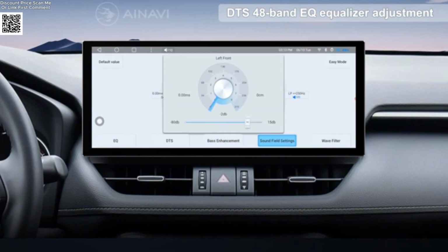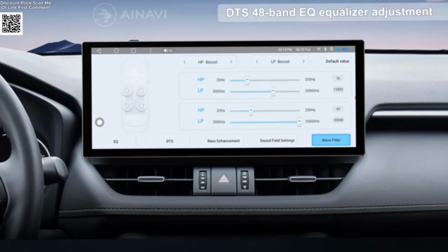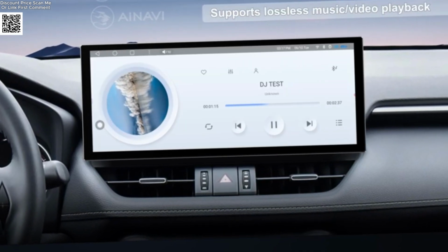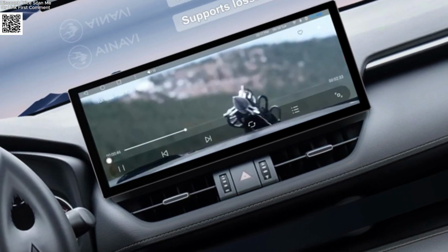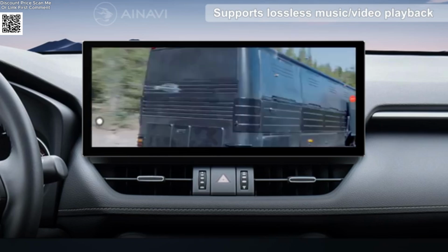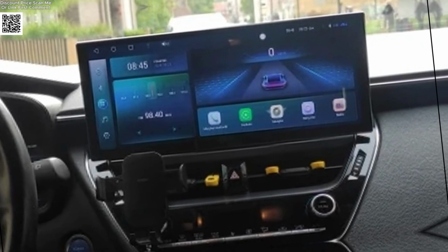Safety meets convenience. Future-proof, HDMI output, fiber optic audio, and enhanced Wi-Fi antenna. This isn't just an upgrade, it's a revolution. For Corolla E210 owners who refuse to choose between cutting-edge tech and OEM reliability, this is the definitive 2025 solution.